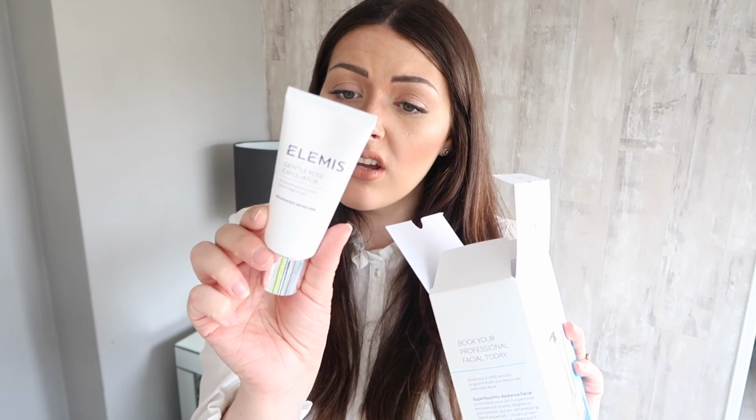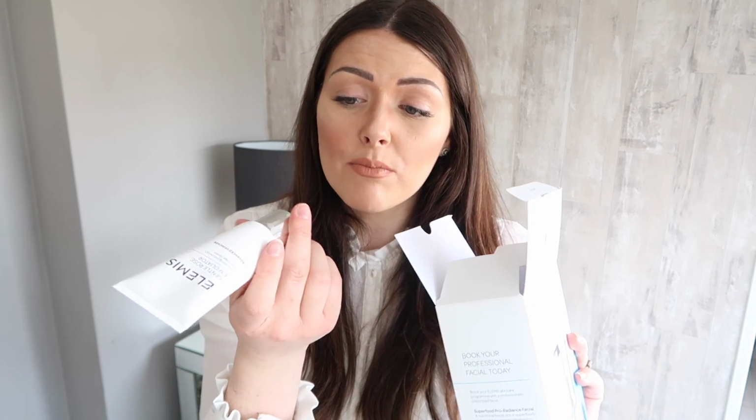There is also the Gentle Rose Exfoliator, which you can use every day if you want to because it's so gentle. So this is a really nice one, and that's a full size as well, I'm sure. And if it's not, it's 50ml, so that's pretty good going.